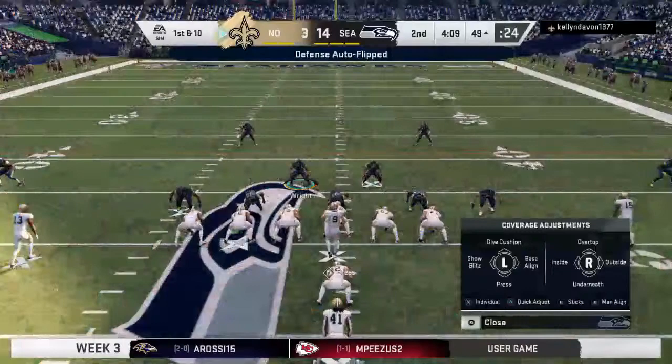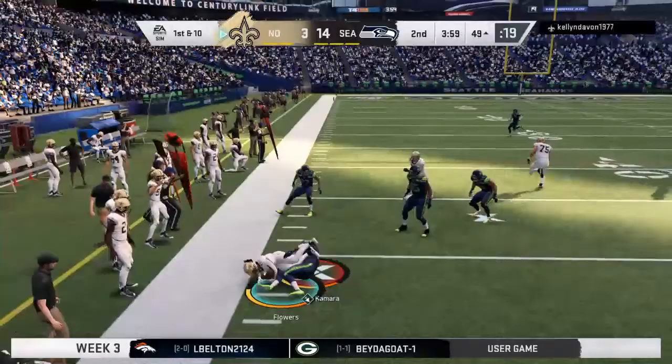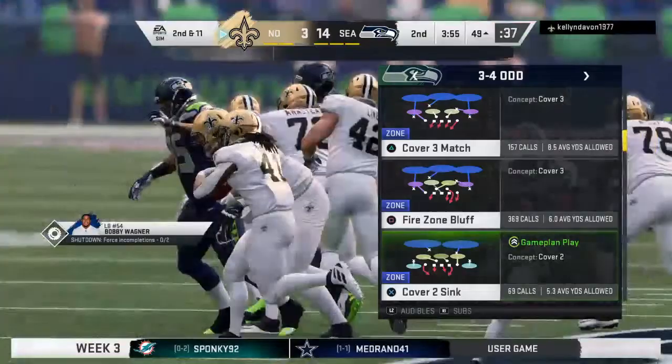This offense finding its legs now. Here's another first and ten. Now Kamara. And that play will go nowhere. Losing yardage back near midfield at the 49. That's going to go as a loss of a yard, and it'll be second down.